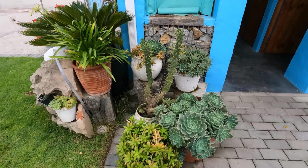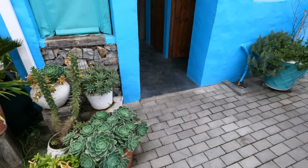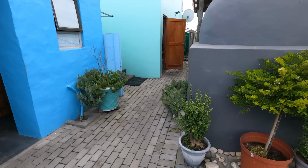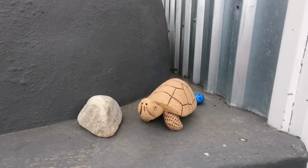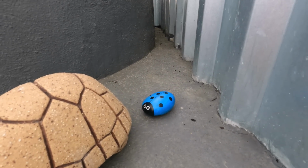Yeah, beautiful garden here as well. Some of the plants that you get in the area, very distinct. And over there as well, typical West Coast. And we even have a friendly tortoise. Look at that. And a ladybug.